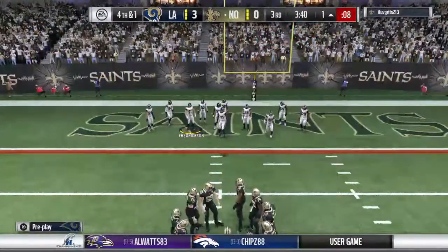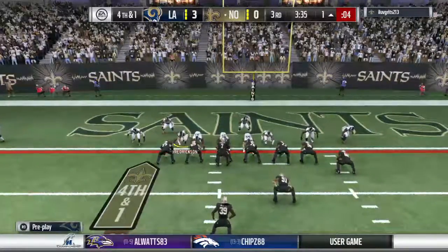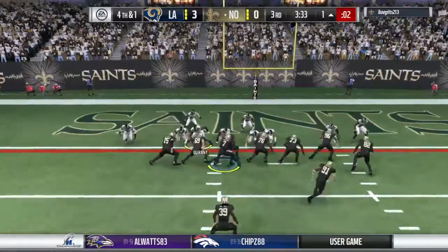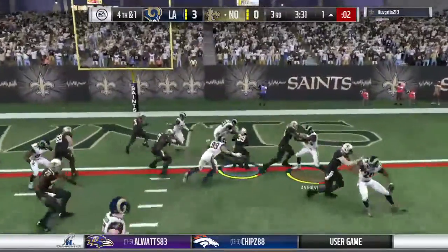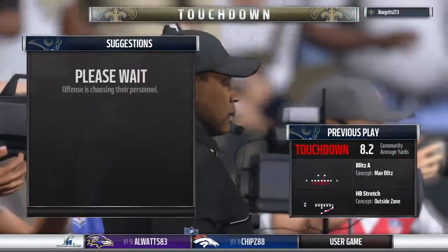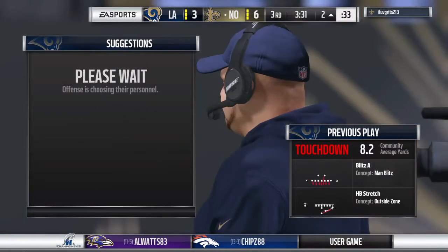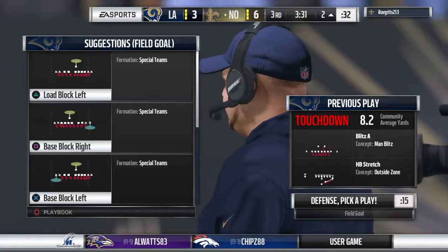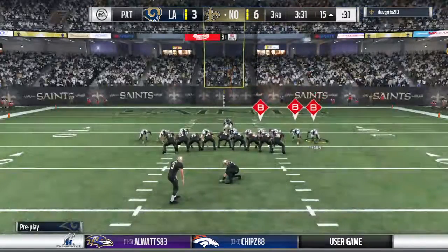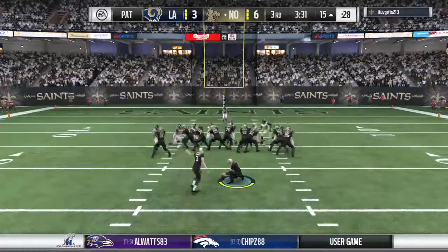They're not going to kick it. A chip shot, but they're going for it down 3 on 4th down. They come up in an offset eye. They'll run for it with Marshall. And he takes it across and into the end zone. Touchdown, Saints. Keith Marshall taking it in. And the Saints have taken the lead. So they went for it from the 1 on 4th and goal, and they got it done.